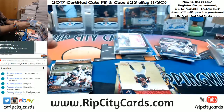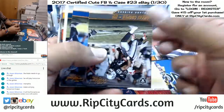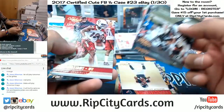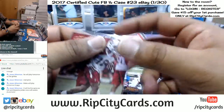Nice. I don't think so, Jason. I think Andre Drummond is a more complete center than DeAndre. DeAndre is probably a better athlete. But overall, I think Andre Drummond's a better center, better player.